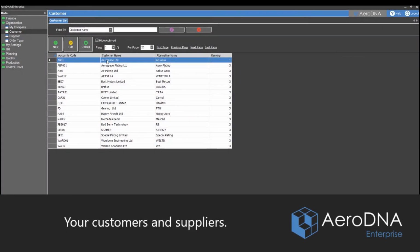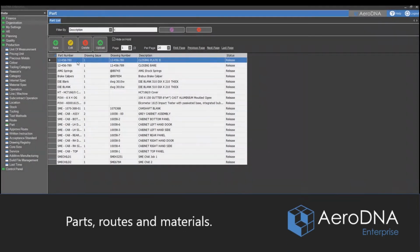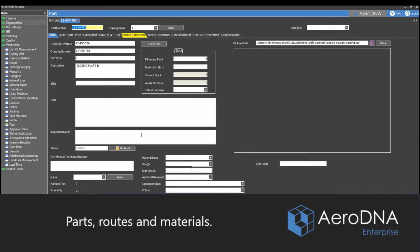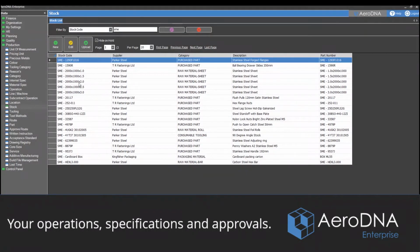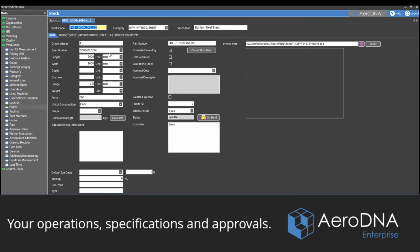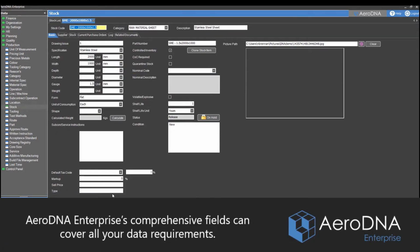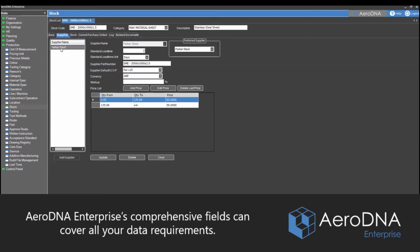Your customers and suppliers, parts, routes and materials. Your operations, specifications and approvals. AeroDNA Enterprise's comprehensive fields can cover all your data requirements.